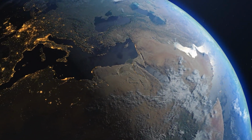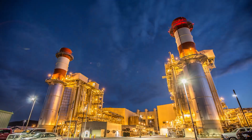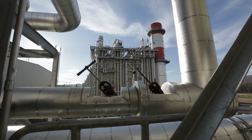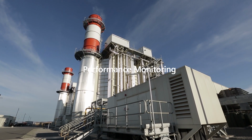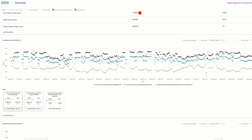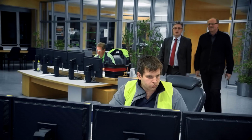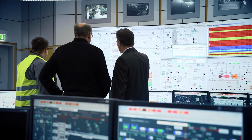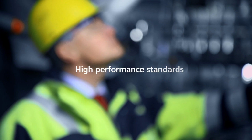In today's market, customers need the ability to produce more energy with optimal efficiency to increase revenue from power production and capacity payments. With performance monitoring, you can identify and recover thermodynamic degradation by maximizing power production on a data-driven analytical level. Our Siemens Energy Performance engineers and digital applications complement your plant experts, recovering usable megawatts and maintaining high-performance standards.